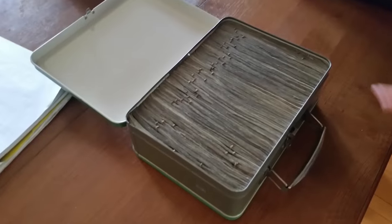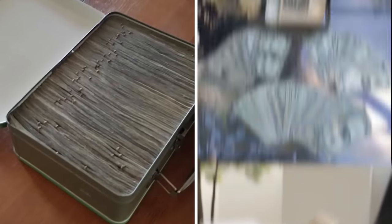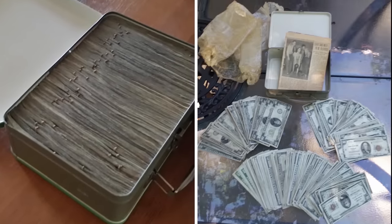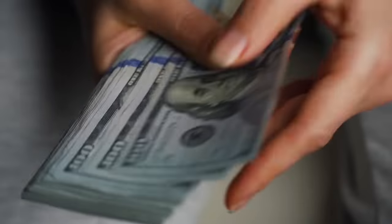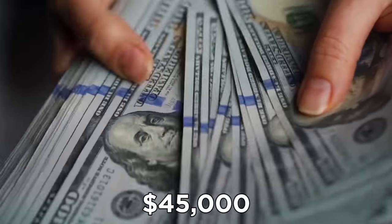After getting the old notes valued by an expert currency appraiser, the couple sold off the rarer bills found in their haul, some of which were worth around four times their face value. In the end, the total came to an astonishing $45,000, which the couple swiftly deposited into a bank account.